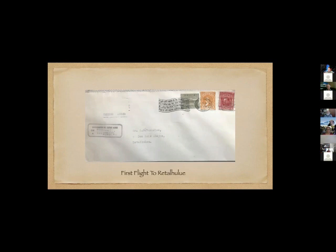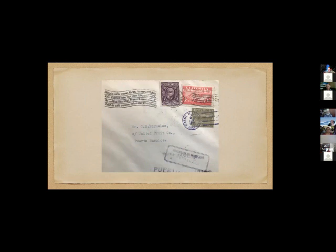Here's a premier flight. Some of them would have special cancellations. First flight. This one was a common one. There were a lot of these covers around. Again, Puerto Barrios.